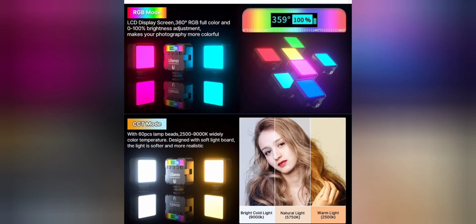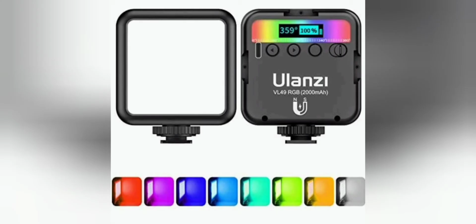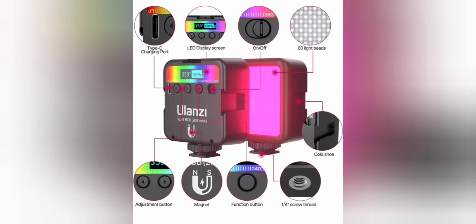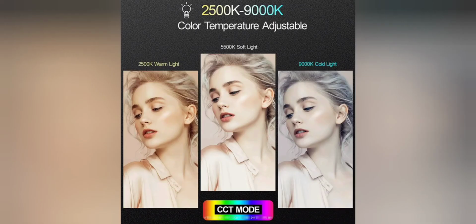Brightness from 0 to 100 percent, dimmable. The LED camera light has a built-in LED display for accurate readings, letting you work more effectively. Large capacity battery. Mini and pocket size, so lightweight enough for you to carry it anywhere.